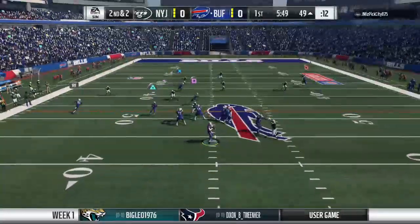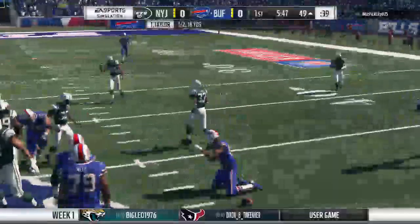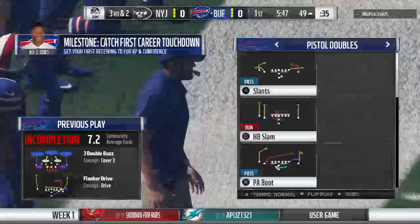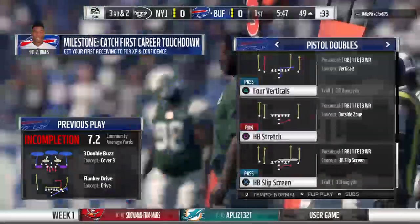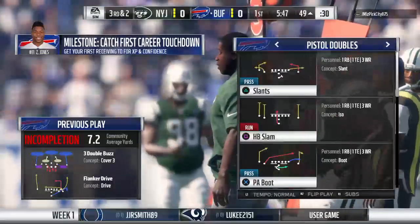From the gun, it's Taylor. And the hit jarred it loose. It's incomplete. This team is not going to make it easy for you. They're a physical group, and we just saw it there on that play. He came in, made the contact, just as he's trying to haul it in.